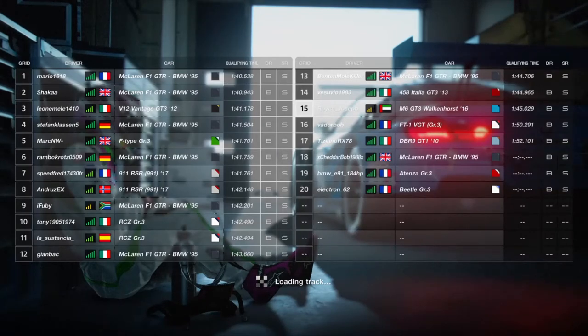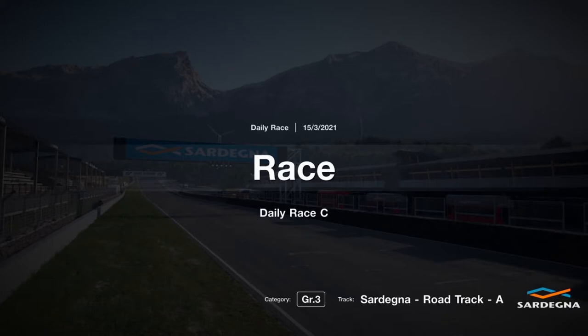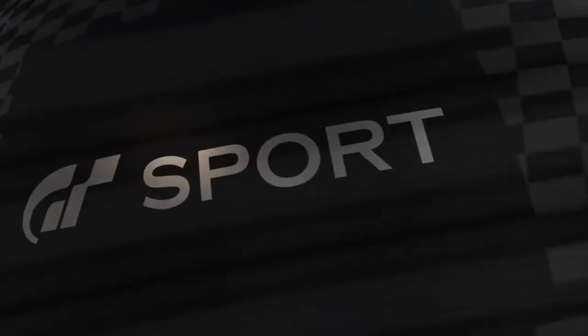Still starting P15. But I'm going to use the BMW M6, because it is a big girl. I know that it is a turbocharged V8, and this edition, the Walkenhorst number 16, is the one I think that won the Nürburgring 3 times. I believe, I'm not really sure. I might get my facts straight later, but you can check it up and inform me. But I believe this was the car that won 2 or 3 times in the 24 hours of the Nürburgring, the GT3 class, that is.